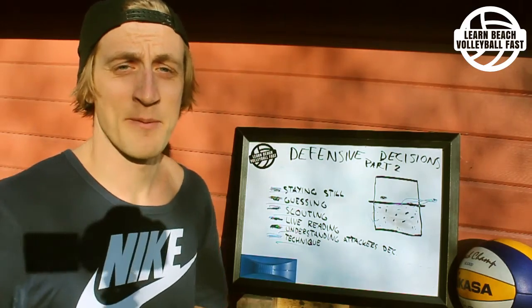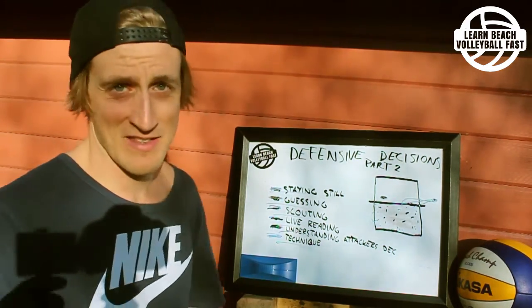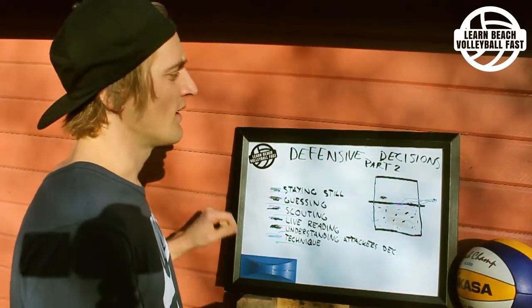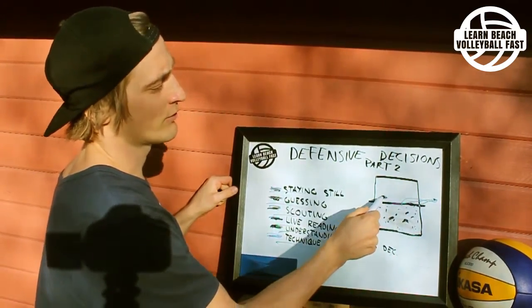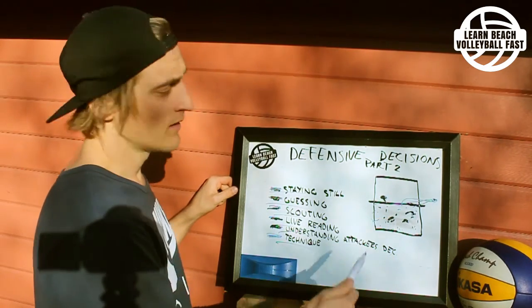And a last example. This time I also haven't scouted you, but I've talked to a friend that has played against you before. And this friend basically says that you like hitting here somewhere, like an angle hit, actually from there to there. And you also try some shots sometimes, but usually they're not very, very sharp.